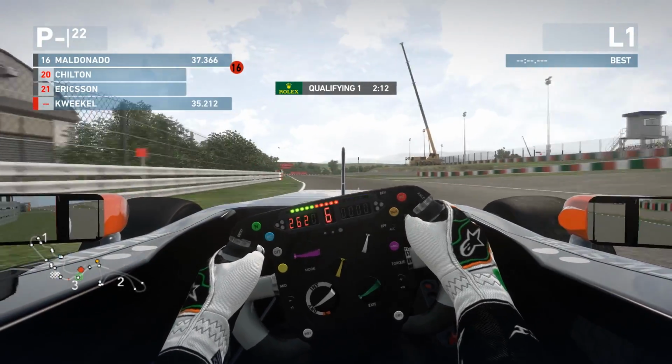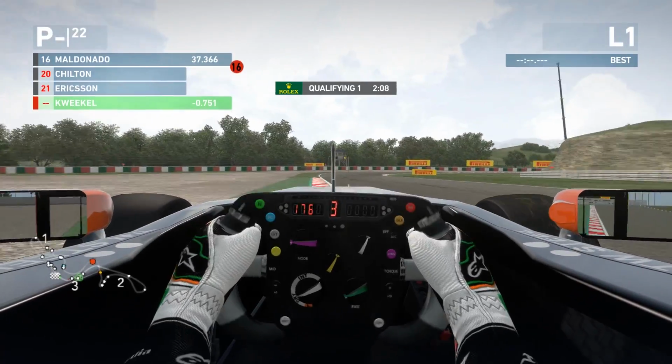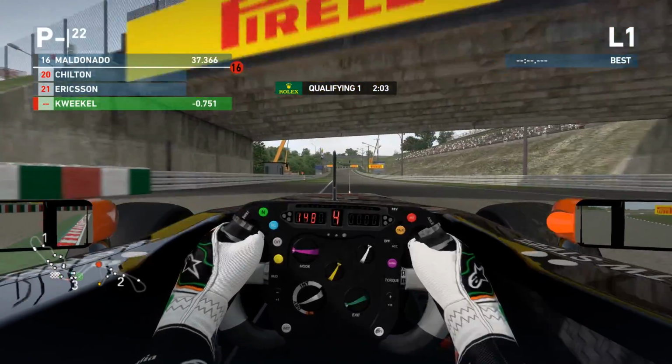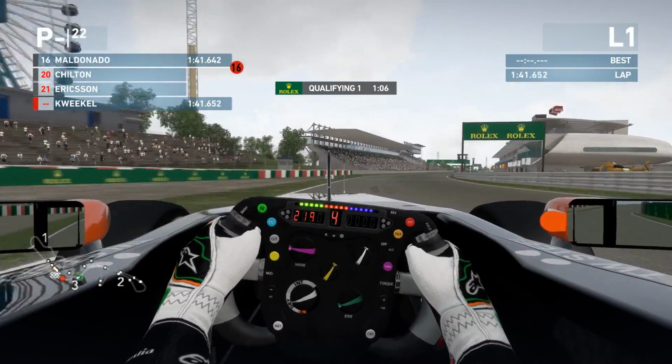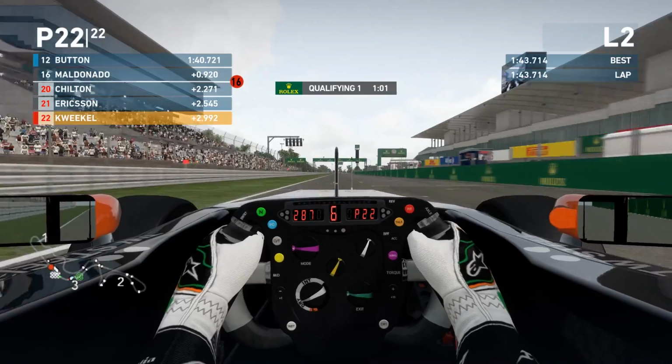And in the qualifying then we are using rich mixture, yeah, because you've got to show everything you've got in the qualifying. And at the end of that first run there, I was doing quite well. I'm on the option tire or prime, I'm not sure.